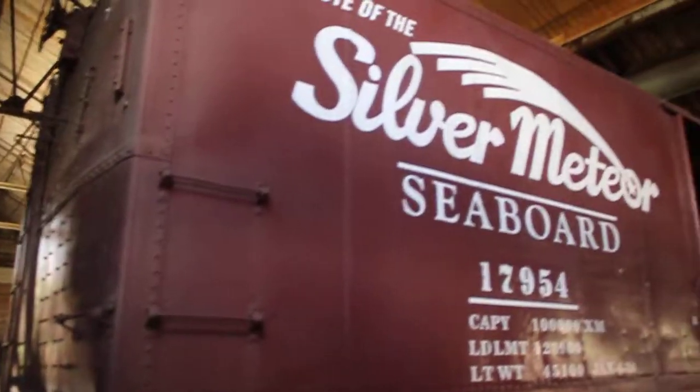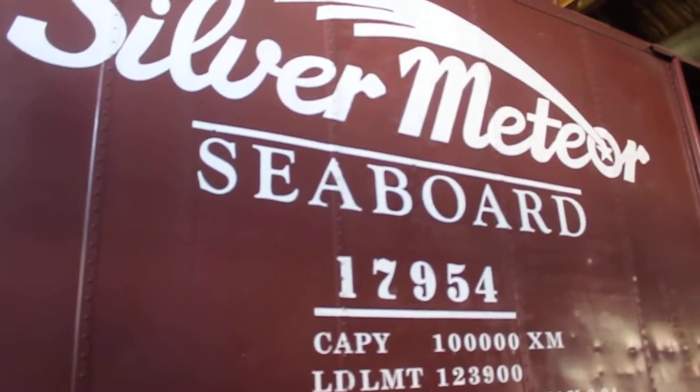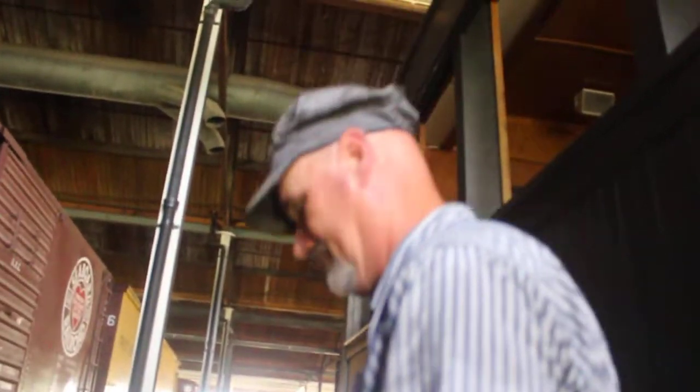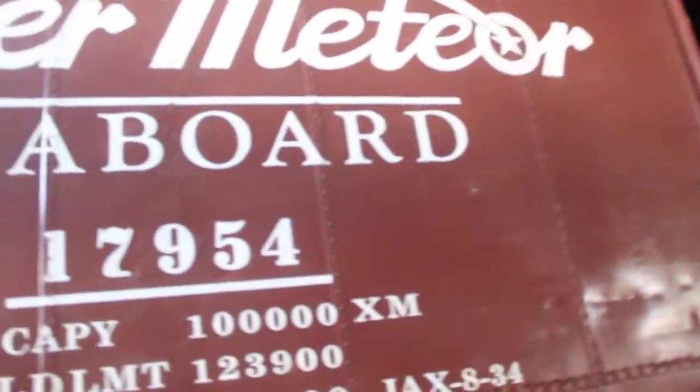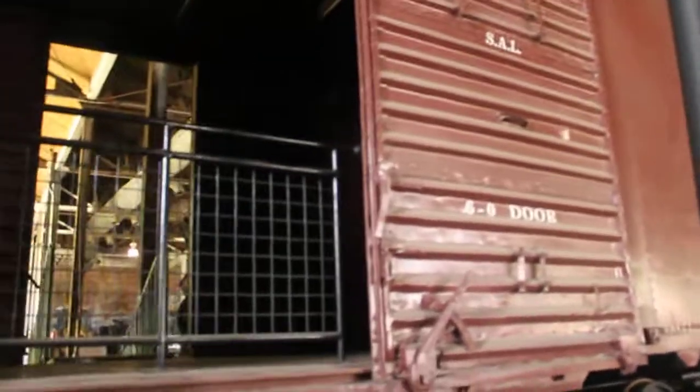Now each of these bays you have. Wow. Look at that. There's nine bays over here. When you think of the weight of all a Silver Meteor boxcar. The amazing thing about this building is, this 1950s?